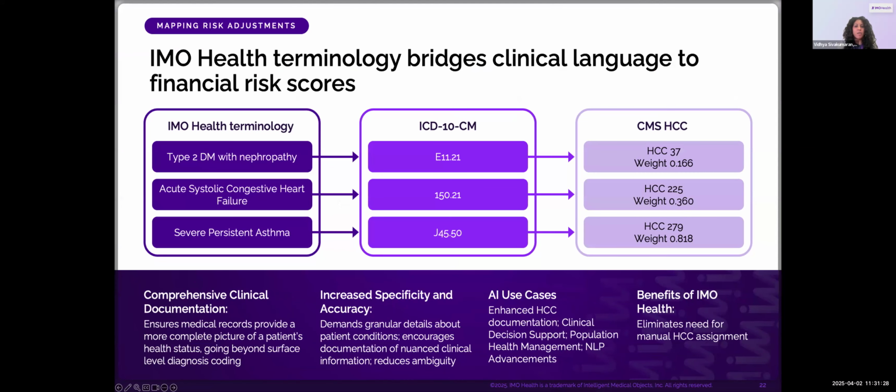Now I'd like to show you how IMO's terminology serves as a critical bridge between clinical language and financial risk scoring, a connection that has significant implications for healthcare organizations. So looking at this diagram, you can see the essential language we provide across three key domains. On the left, we have IMO terminology, the language clinicians actually use in their documentation. The middle column shows the corresponding ICD-10-CM codes, and the right column displays the CMS hierarchical condition category, or HCC codes that are associated and their risk weights.